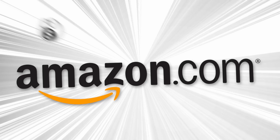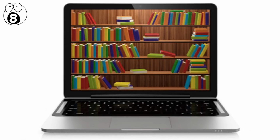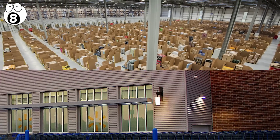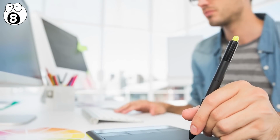Number 8. Amazon. Amazon started out as an online bookstore, but quickly diversified into one of the biggest internet retailers in the world, even surpassing Walmart in 2016. Their simple logo is well known, featuring their name in lowercase letters and underwritten with a yellow arrow. Most of us probably don't even think about it, except as a quirky graphic, but that arrow actually speaks volumes.